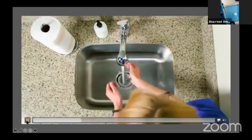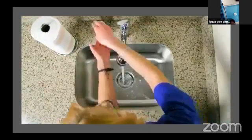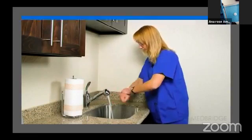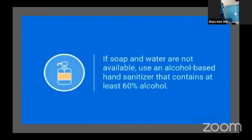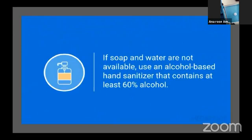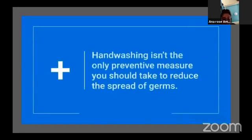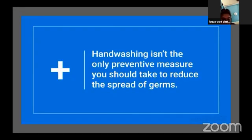One of the most effective ways to prevent the spread of germs is to wash your hands often. Make sure to scrub with soap for at least 20 seconds. If soap and water are not available, use an alcohol-based hand sanitizer that contains at least 60% alcohol. Hand washing isn't the only preventative measure you should take to reduce the spread of germs.